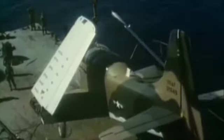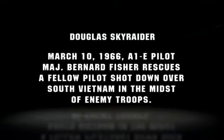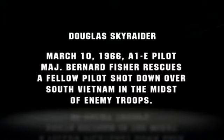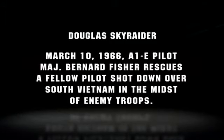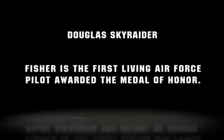Next, the SkyRaider literally becomes a lifesaver. March 10, 1966. A-1E pilot Major Bernard Fisher rescues a fellow pilot shot down over South Vietnam in the midst of enemy troops. Fisher is the first living Air Force pilot awarded the Medal of Honor. His SkyRaider is now preserved at the Air Force Museum in Ohio.